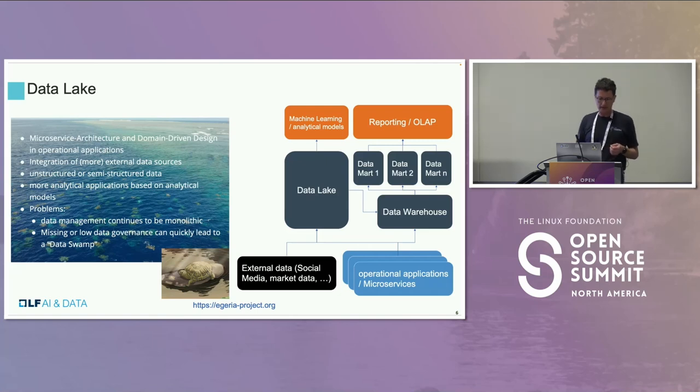So the speed goes up, but the effort for data governance, metadata management, data quality management and things like that is much higher there, at least if we do not manage to automate it. And that's our topic today.